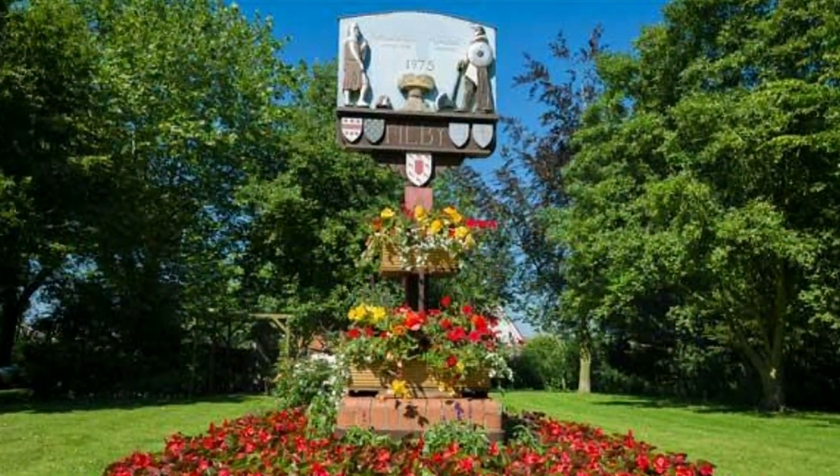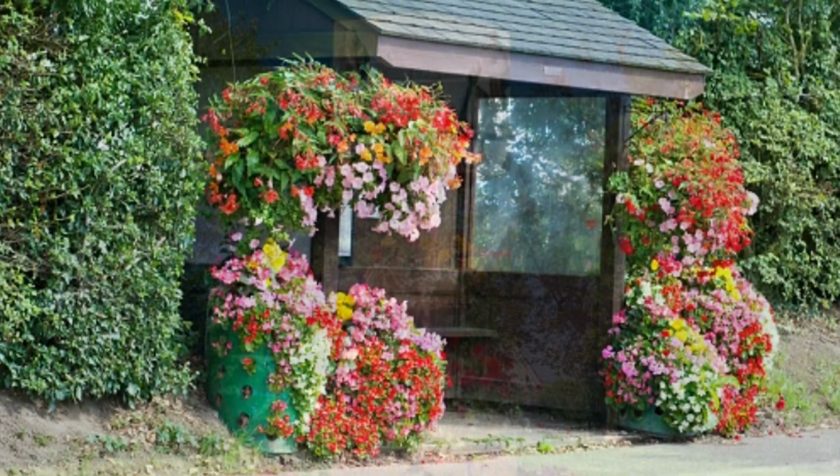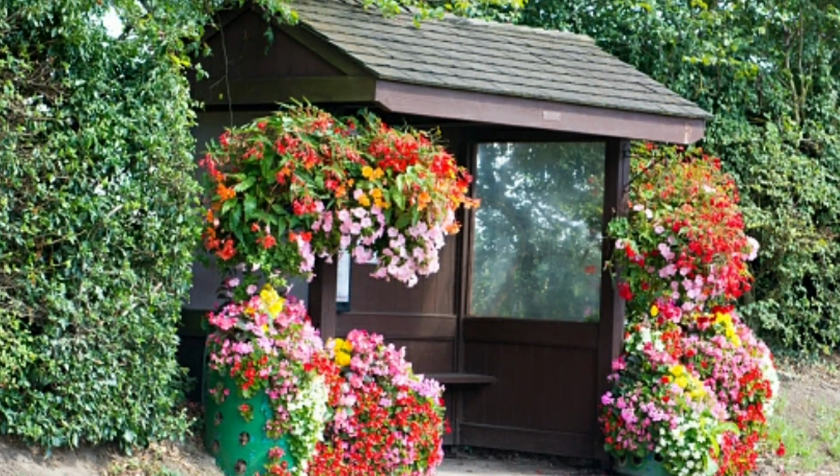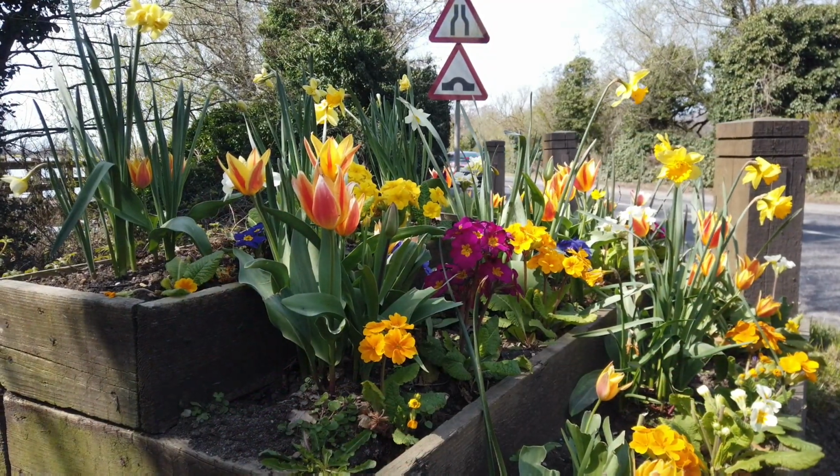Filby is also known locally for its participation in the Anglian Bloom competitions and has had regular success with its stunning floral displays. It really is a delight to visit during the summer to see the wonderful efforts the villagers put in.